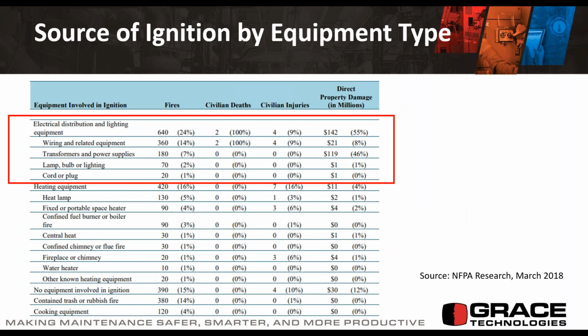And also there's one more table that's been published on the same report, which is quite interesting. They also identified the source of ignition as they relate to these fire accidents, right? So as you look at this top 24%, 640 of those contribute directly to electrical distribution and lighting equipment, which is in the top percentile, and wiring and related equipment, transformers and power supplies, lamps, bulbs or lighting, and then the cord or plug equipment, right?